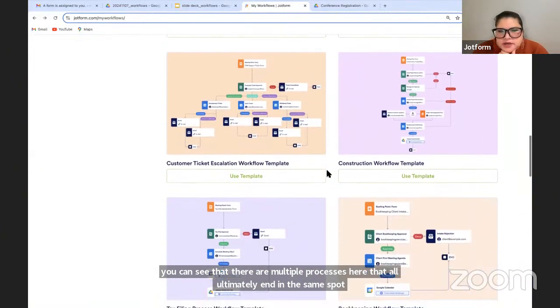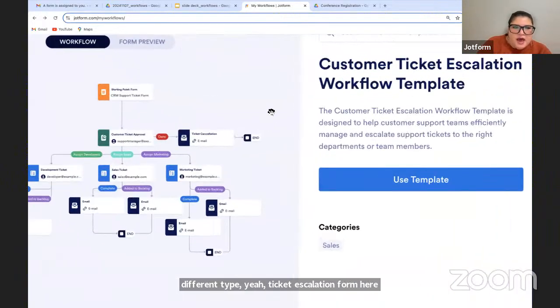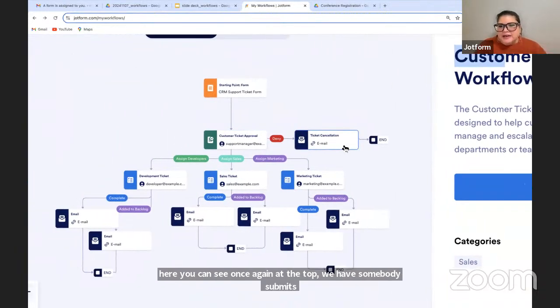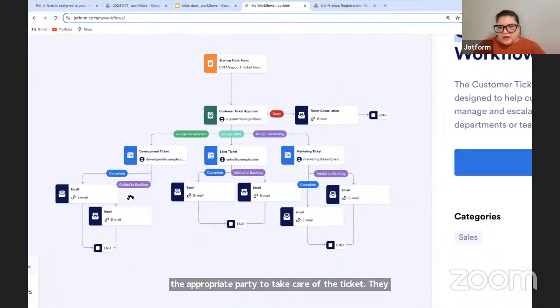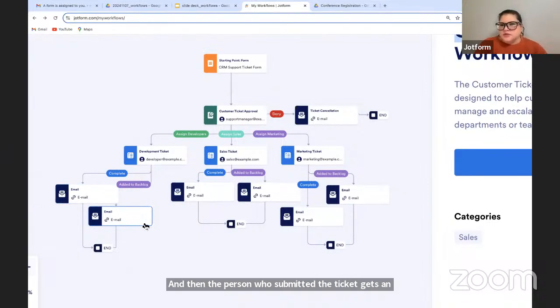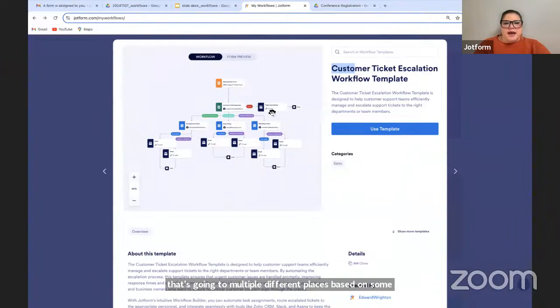There was another one that I thought was maybe it's this one. Another different type, yeah, a ticket escalation form here. So here you can see once again at the top, somebody submits a ticket. If a ticket is denied, it gets canceled. If it's approved, it gets routed to the appropriate party to take care of the ticket. They then do the action or add to backlog. And then the person who submitted the ticket gets an email letting them know what the result of their ticket is, and the workflow ends there. So you can see, again, this is a split workflow that's going to multiple different places based on some decision that's been made. So these can get very complex, as you can see.